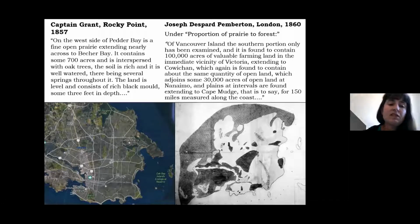I had mentioned some of the settler accounts that really are striking in terms of the expansiveness of meadowlands here. Fifteen years after the first vegetation map of the Victoria area was created, these particular settler accounts demonstrate the expansiveness of local meadows. I'm going to paraphrase a bit as I go, but Captain Grant writes in 1857, "On the west side of Petter Bay is a fine open prairie extending nearly across to Beecher Bay. It contains some 700 acres and is interspersed with oak trees. The soil is rich and it is well watered, there being several springs throughout it. The land is level and consists of rich black mold some 3 feet in depth." For those that aren't familiar, Petter Bay is the Chosen area.